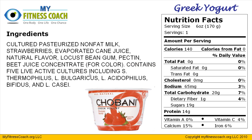So one more thing to point out here, and that's the calcium. The only negative downfall that there is to Greek yogurt is that it does contain a little bit less calcium per serving or per container than traditional. Just because of the way it's strained and made, a little bit of calcium is lost. So in this container, you're going to get 150 milligrams.